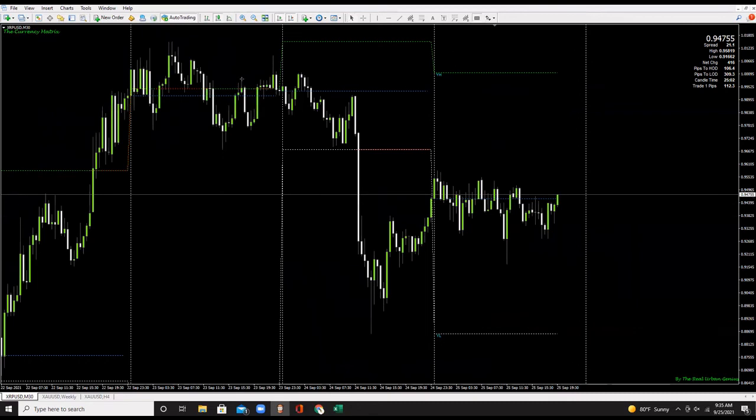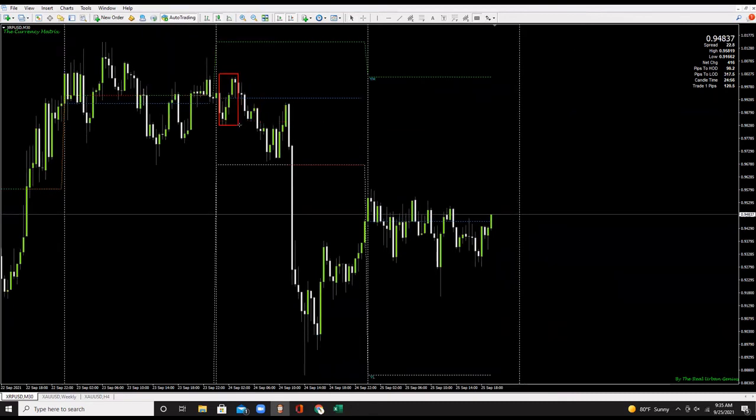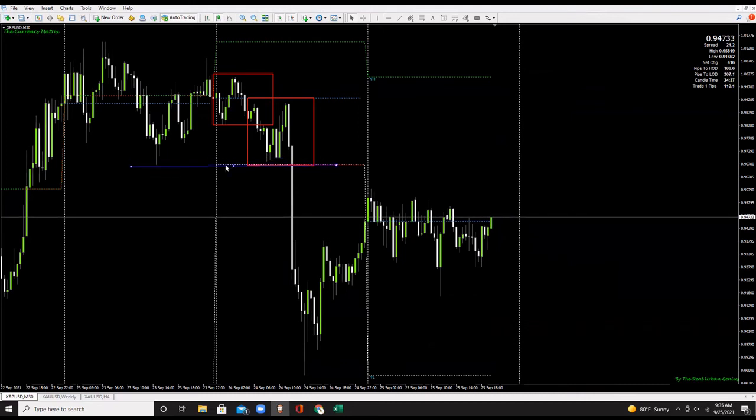But if we look at it, here's the Asian range, the first 8 hours. Here's the London, that's where it went crazy. But look at this here. Here's yesterday's low, or the day before's low. We can see that price tested the low and broke it. So that right there is where you would have entered for your sell if you would have taken that short-term scalp opportunity.